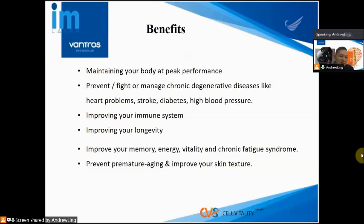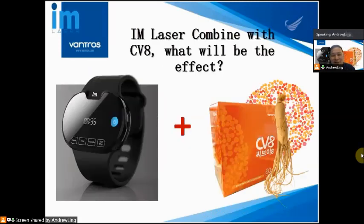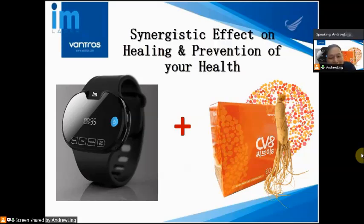Now the next question is, if you use IM laser together with CV8, what will be the effect? Will it be wasted? Since they are doing almost the same thing, in actual fact, we have come to a conclusion. If you use IM laser together with this CV8, not only will it not be wasted, but it will actually create a synergistic effect on healing and prevention for your health as well.